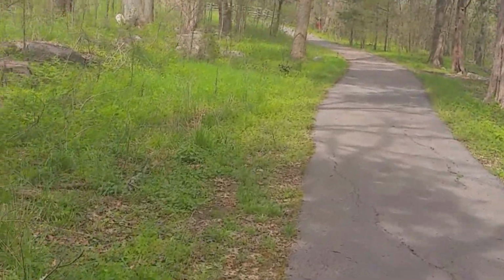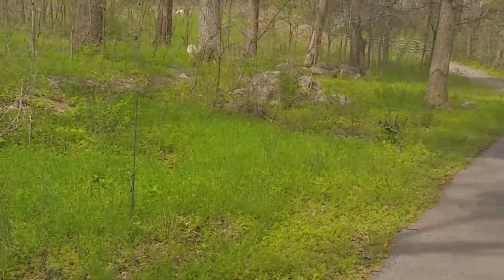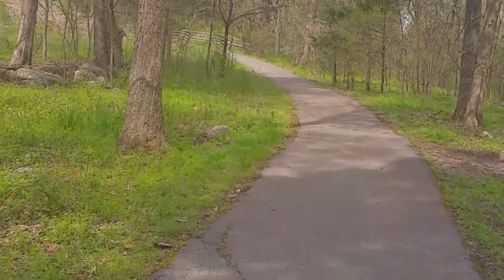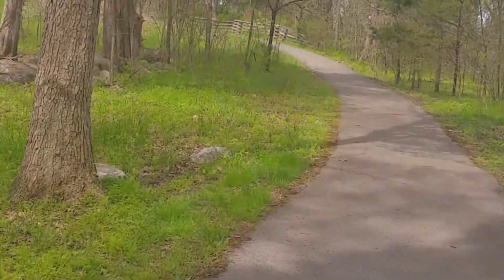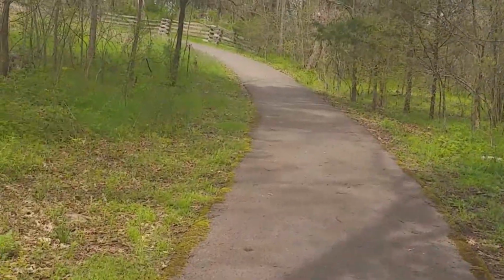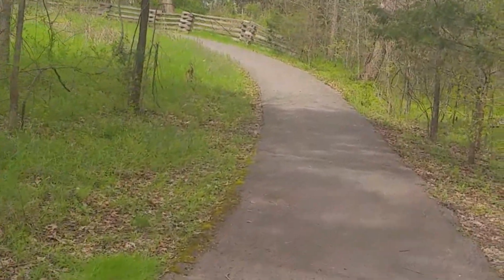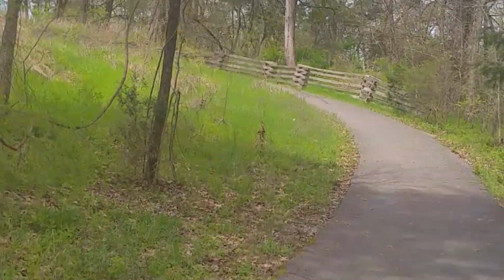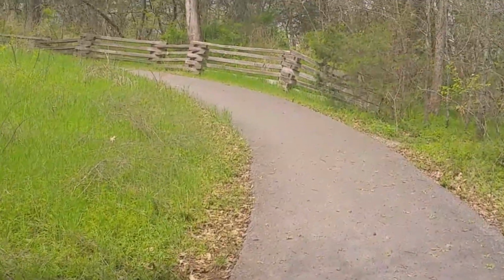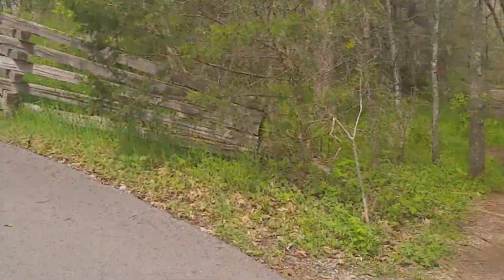Back on the trail. I think I missed my first opportunity to go left. I do have a map in my back pocket. You can go to the visitor center and get a map, which I would suggest doing anywhere you go. This is not that bad, but if you're just starting out, it's probably a great practice to add that to your itinerary when camping. Go to the visitor center and get a map if there is one.